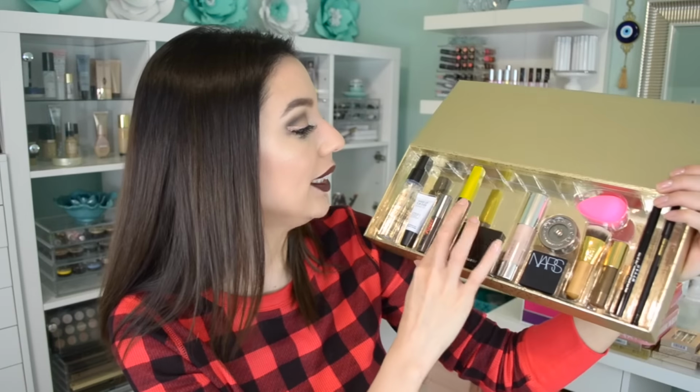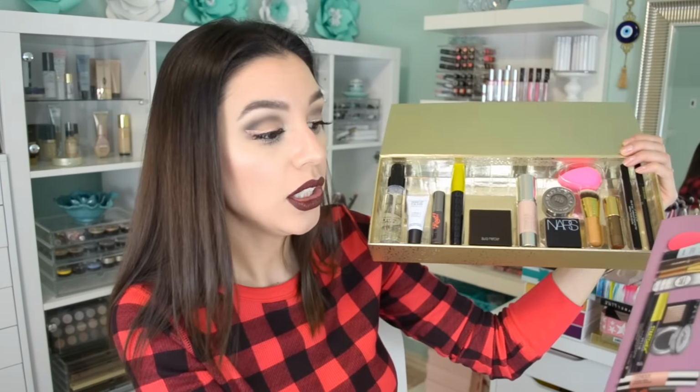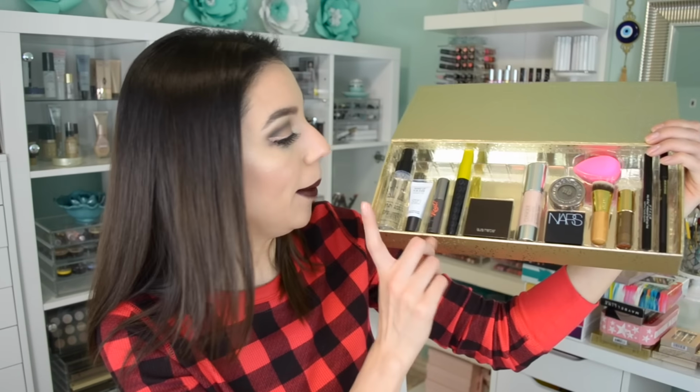Then you have a full-size mascara from a brand that's actually brand new to Sephora called Touch in Soul. This guy here, I don't even know why I'm just holding this up and not showing you the product. This is the Laura Mercier Baked Highlight in 01. It's called a Matte Radiant Powder, but it's a highlight that you would use for work.